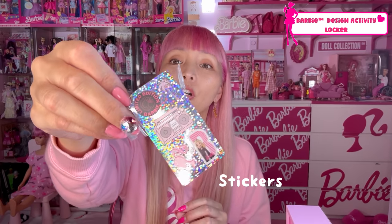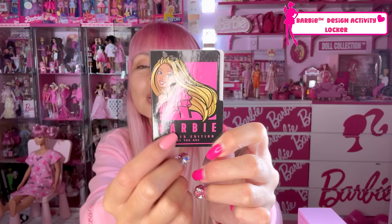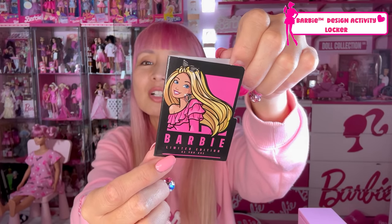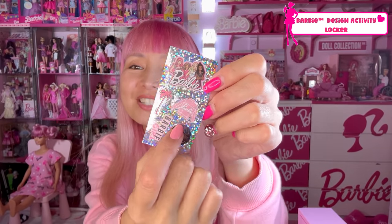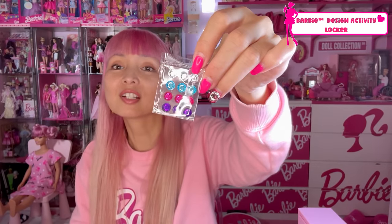Some stickers, Barbie stickers. You could totally decorate the locker, but I don't want to decorate. It's super cute. I don't want to mess up. Got Barbie logo. This one is really cute. I don't exactly know what it is, but it's like thick paper, like a Barbie limited edition. Lovely. I got even more stickers. I really like this one, the pink jacket one. And also I got a gemstone sticker. That's all. Wow. I love it.